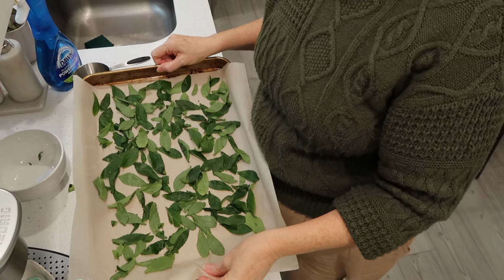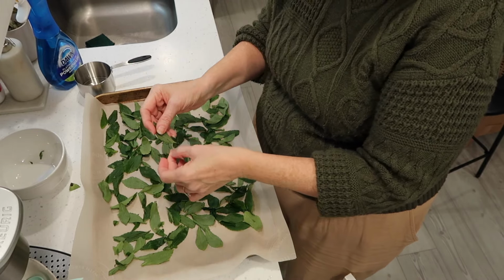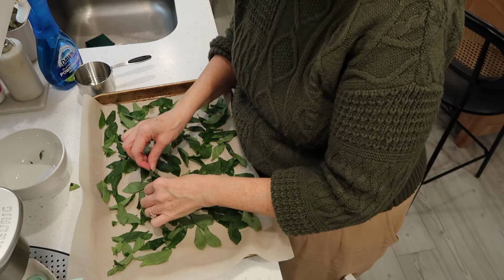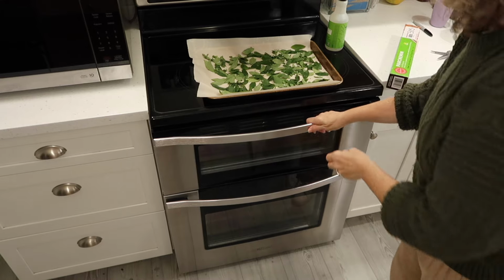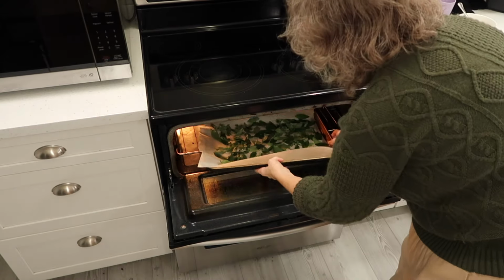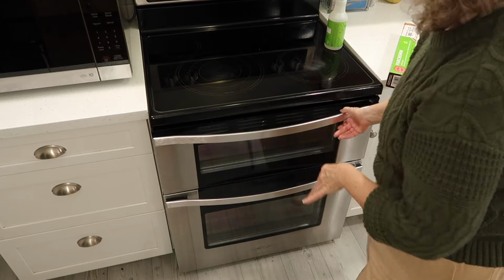Leaves are all spread out. It said 140 degrees online for 20 minutes. My oven won't go below 170, so 170 it is. I'm going to set a timer for 20 minutes, and then I'll check it, and I'll basically guess if I think it's done or not. I usually go by if I can crumble it in my hands.